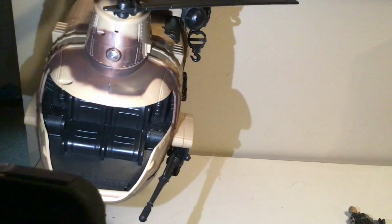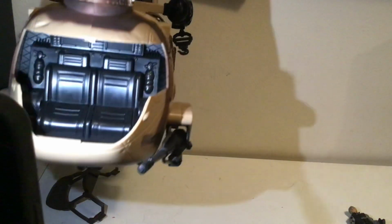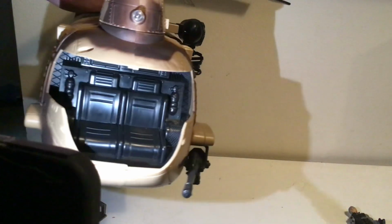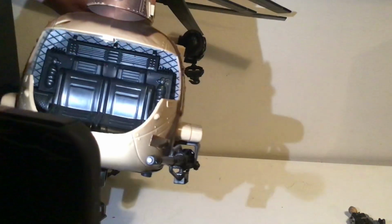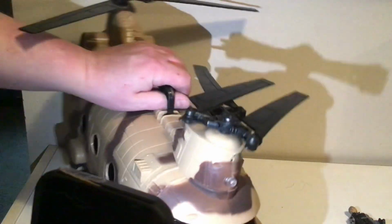It's got some seats. Fire extinguisher, I'm guessing. A couple of them. That's what it looks like. Instrument panel on the top. Yeah, that's really nice. That is really, really nice.